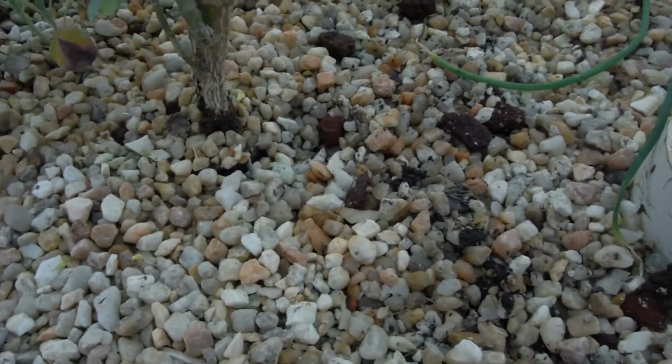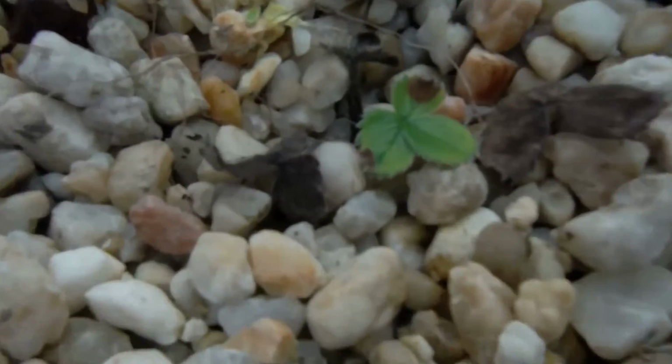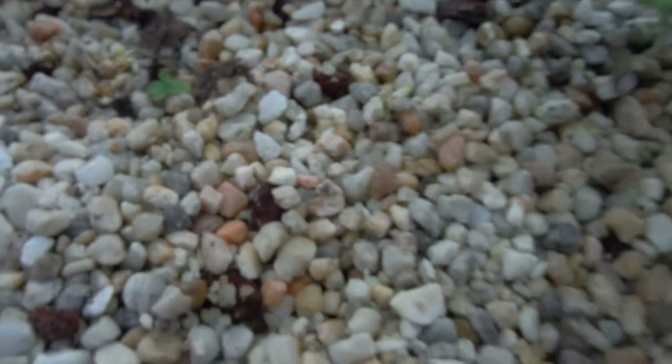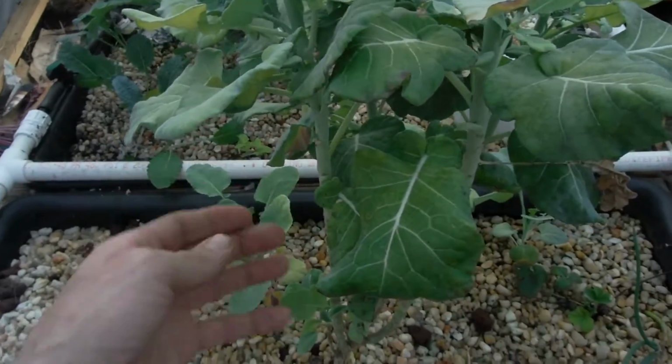Peas, squash. I put all kinds of crap in here. Beans, I think. Nothing's come up yet. Little strawberry seems to be coming back to life. You can see we got dead leaves all around it and new green growth right in the center, so that's pretty cool. Broccoli. This guy is so big, you can see it's actually moving around.